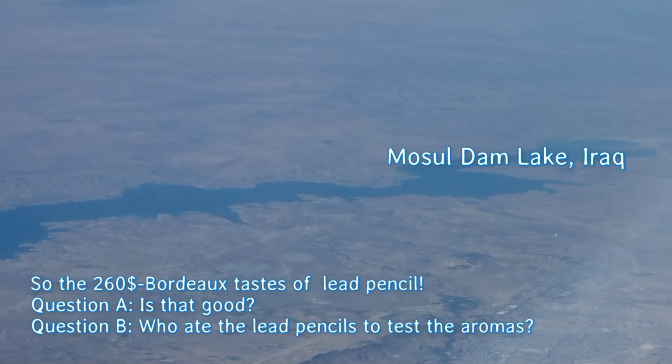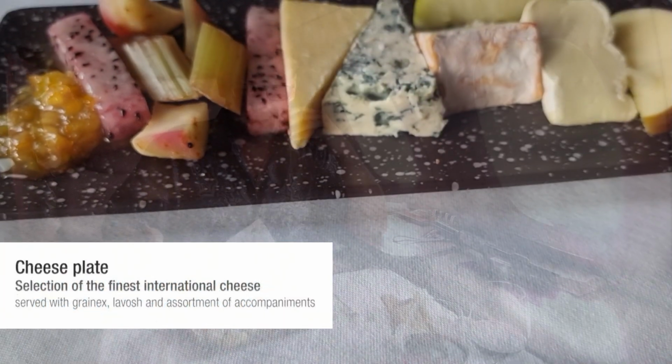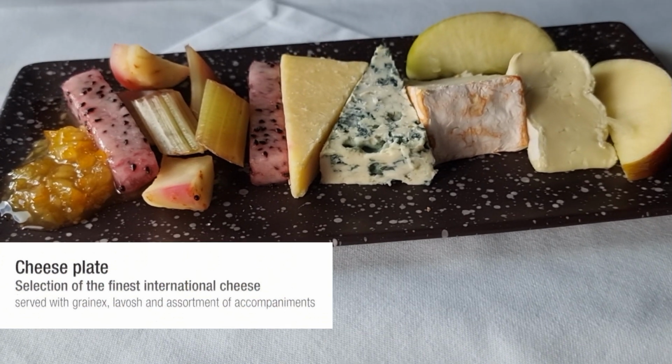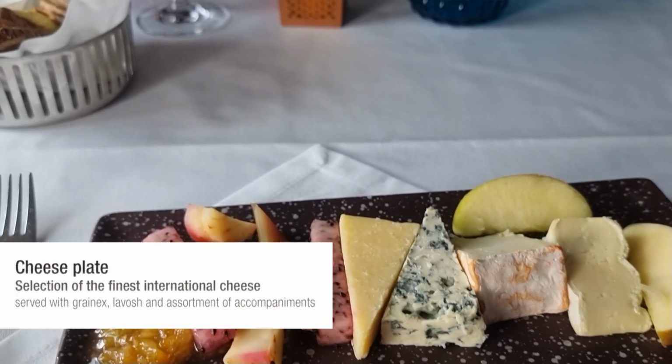And we've arrived at the cheese. And this looks actually quite nice, but it looks actually like it looks in business class here in Qatar Airways, but that's already very good.